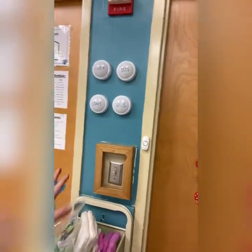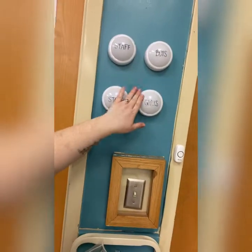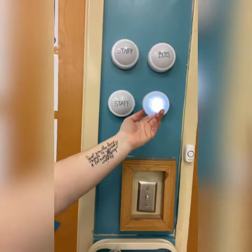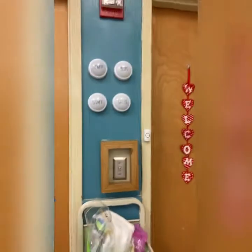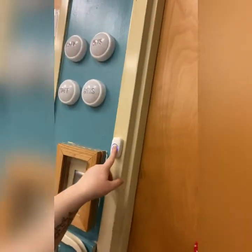So here is my little area where I can say, if you need to go to the restroom, you can hit staff and kids, or just if a girl or boy is going, they can hit that to show me that they are in the restroom. I have a student who needs a doorbell for potty training. So as we're working on that, we have that available to him.